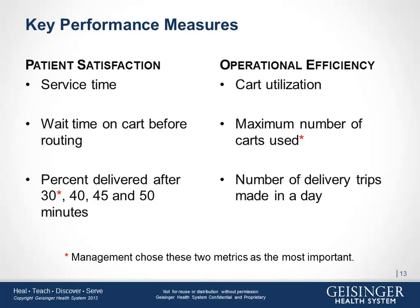From a staff efficiency standpoint, we're looking at cart utilization, so how full are the carts when we're taking them out. What's the maximum number of carts used across the day, which is important because that's how many carts we'll need to purchase. And then the total number of delivery trips made in the day, again correlating to how many staff we need. The two marked with the red asterisk, after some initial testing, management thought were the two most important. But really in this first phase, we were considering many metrics.